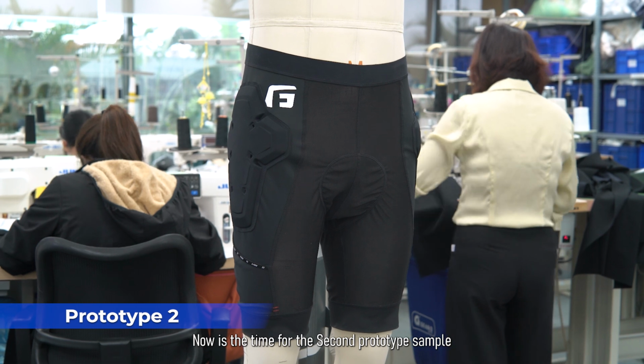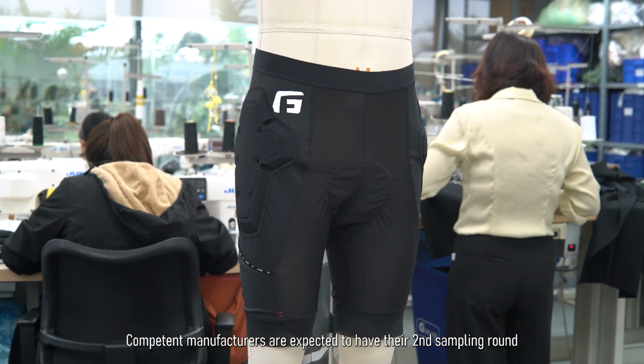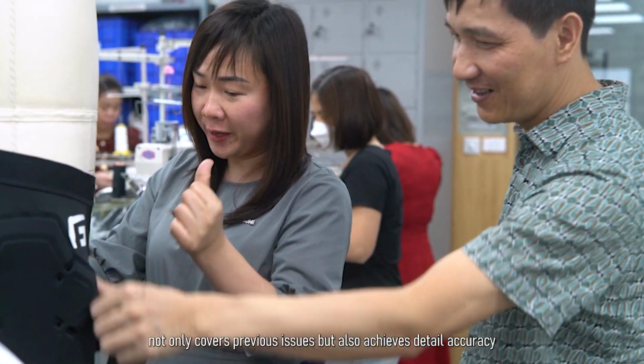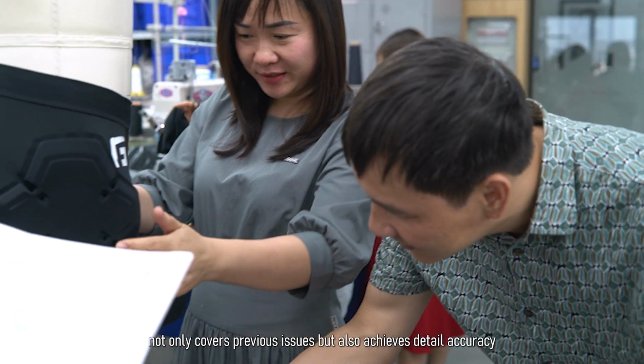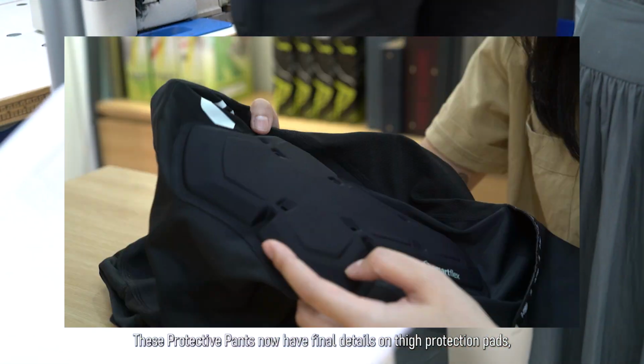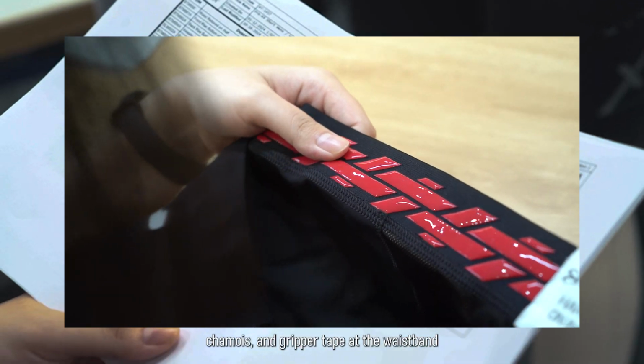Now is the time for the second prototype sample. Competent manufacturers are expected to have their second sampling round not only cover previous issues, but also achieve details accuracy. These protective pants now have final details on fine protection pads, chemise, and gripper tape as waistband.